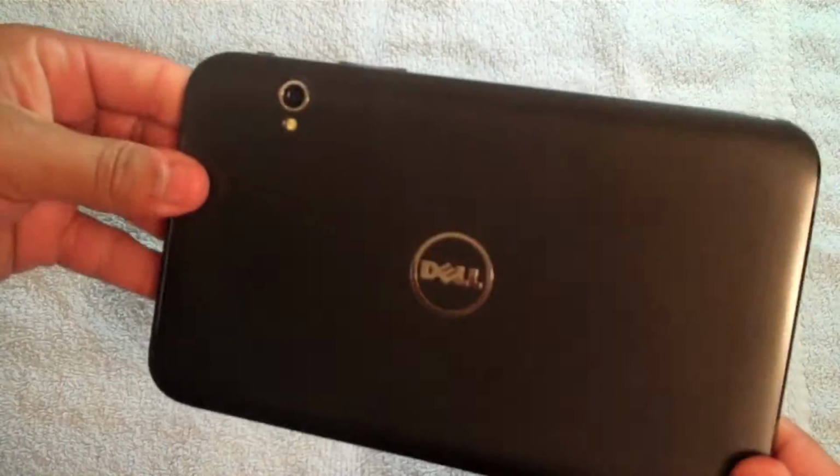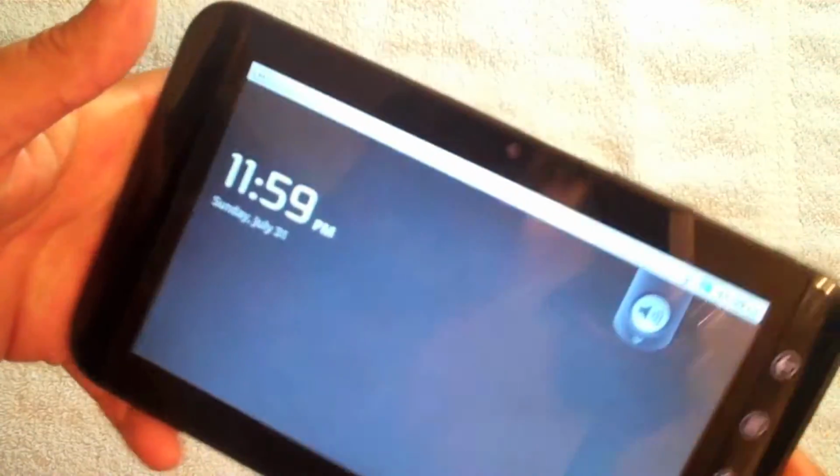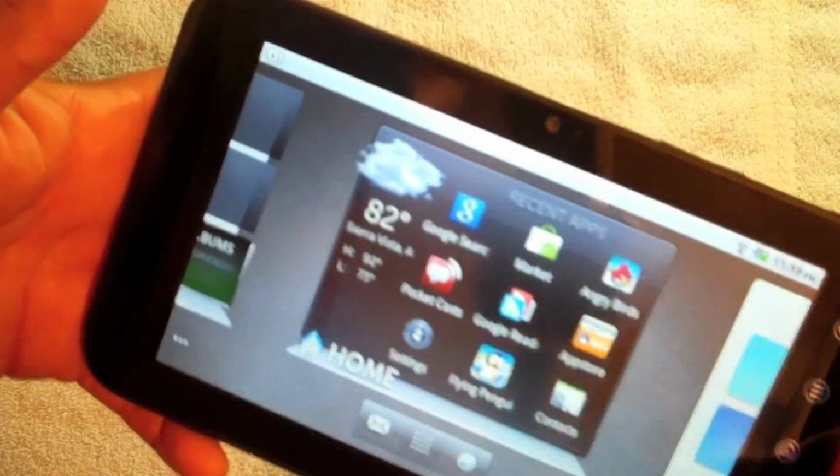I will give it to my son and let him play with it and destroy it and break it, and find out that within a couple months he scratched the screen up and all that kind of stuff. But I don't mind. As long as he has fun with it, I don't really care.